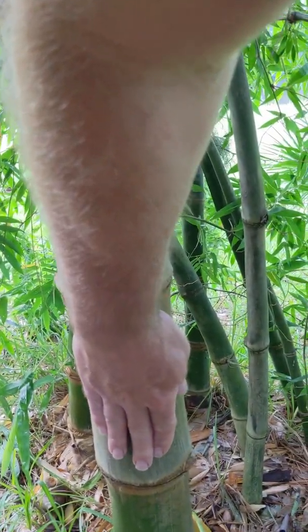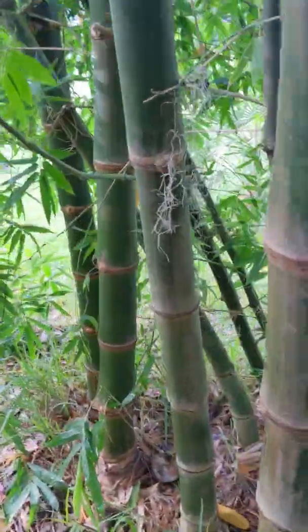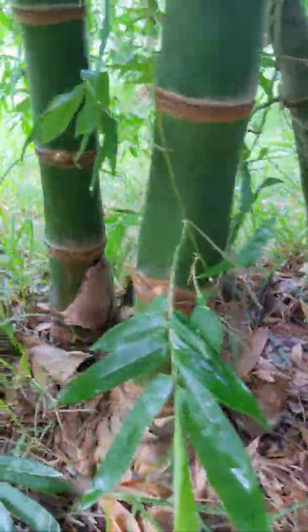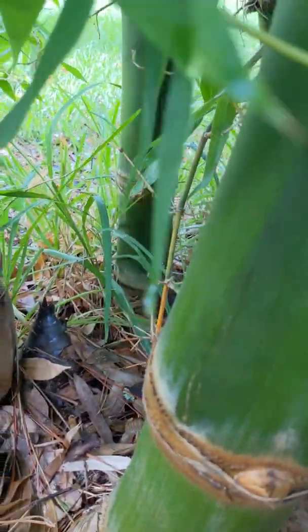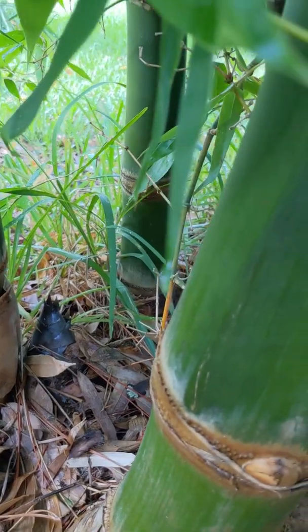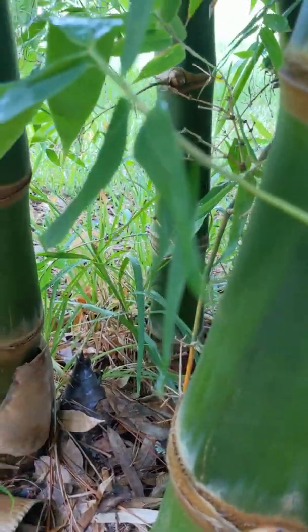Here, I can give you a profile of my hand. These culms right now are about 4 inches in diameter on the bottom. Very, very beautiful bamboo. And I think, yeah, we got one new shoot popping up right now. Can't really see the color. I'll have to come back to this one when it actually starts getting some growth on that shoot.